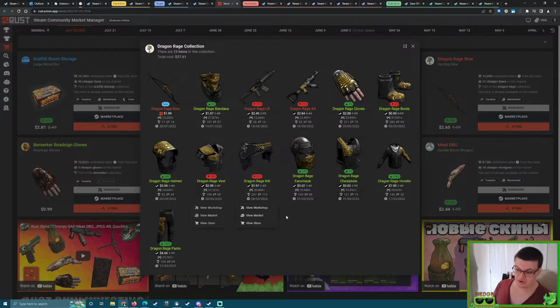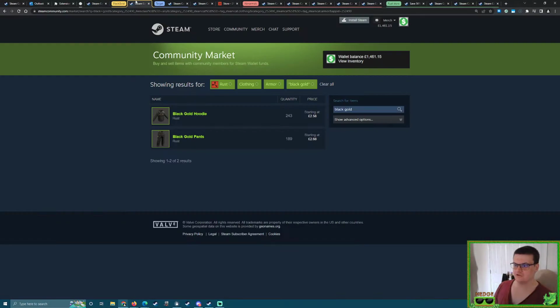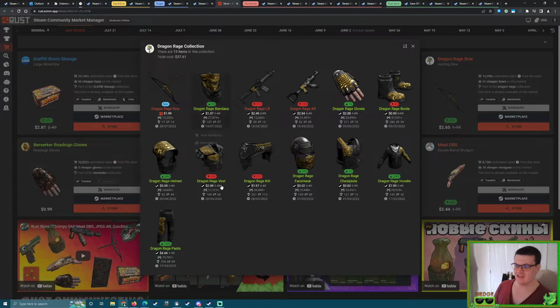Dragon Rage is starting to recover. I'm noticing the kilt slowly jumping back up to $2 every now and then. In the long term, I think it's going to be looking very nice. It's going to be improving very nicely. And if we get Black Gold Tier 3 today, fingers crossed, well, people are going to need a kilt to pair it with, aren't they?